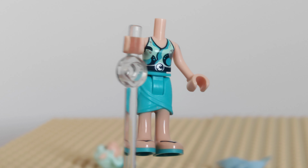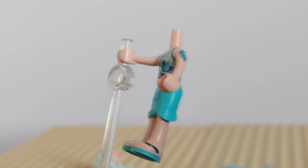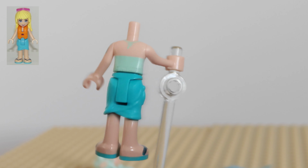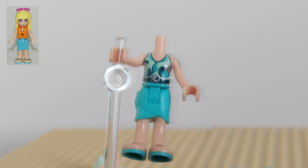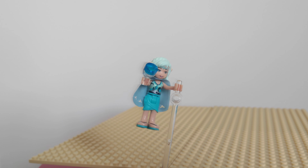The torso and leg prints are exclusive to the 2015 version of Naida, except those legs were also used once on a Friends Stephanie mini-doll from 2017. Naida is equipped with a trans dark blue 1x1 round tile, which represents her water power, I think.